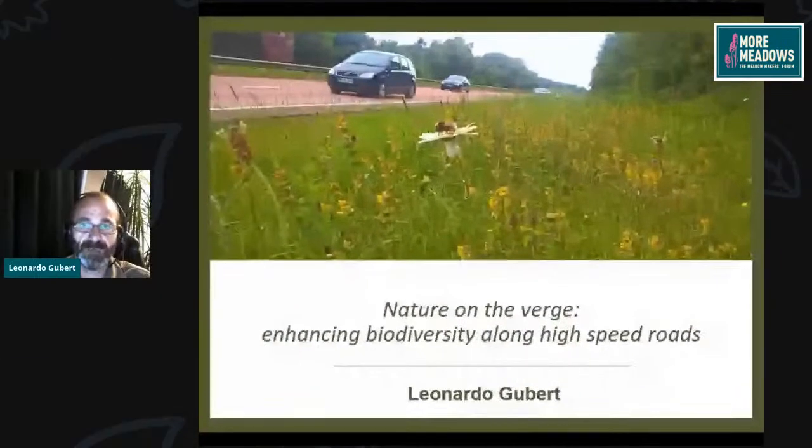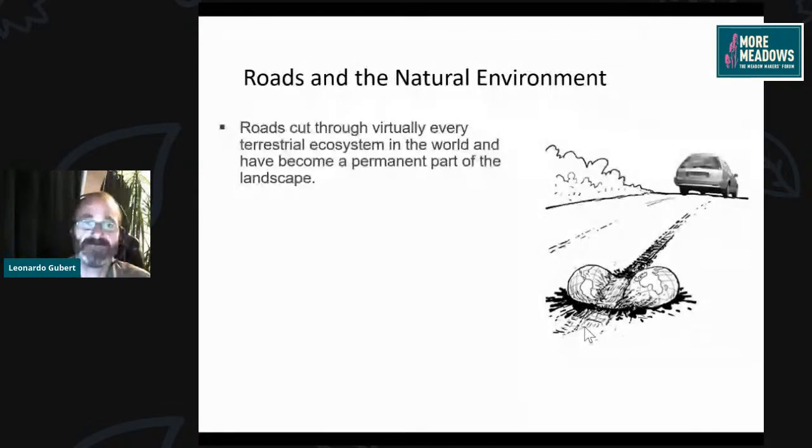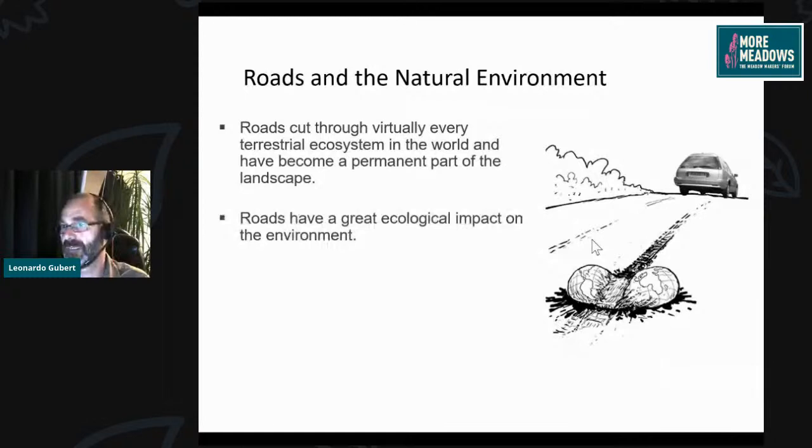I'm going to start by talking about the importance of, well, before I get there, I have to get through some bad news, I'm afraid, because roads and the natural environment don't quite mix. One of the problems is that they cut through virtually every single terrestrial ecosystem in the world, and they have become a permanent part of the landscape. So roads have a great ecological impact on the environment, and many of these impacts we have only just started to understand.